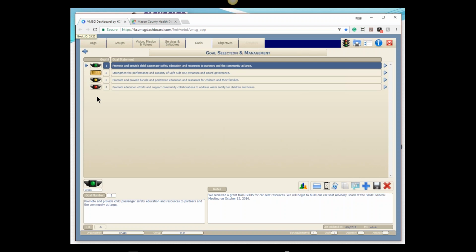Green is everything is up and to the right, moving ahead. Yellow is caution for some reason, maybe a financial shortfall, or maybe somebody's going to leave the organization. And then red is, what we thought was going to happen did happen, and it's come to a screeching halt. So every planning element from here on down you'll see is marked with red, yellow, green, and gold, so you can track it and get a really good idea, just visually, of how things are moving forward.